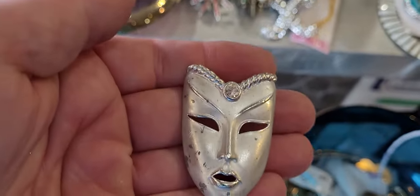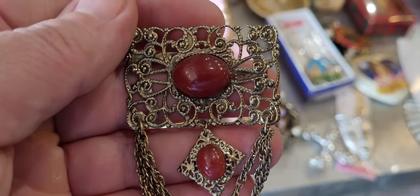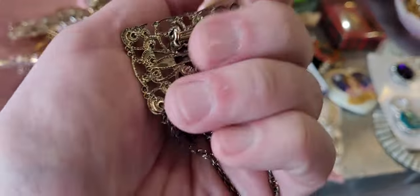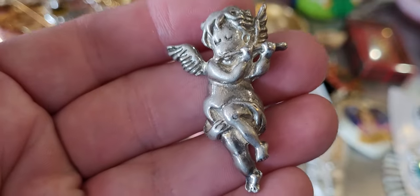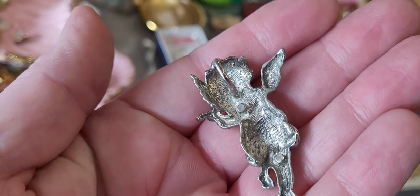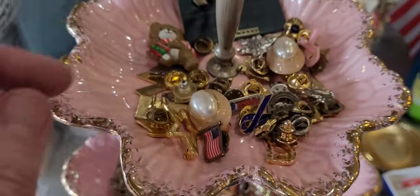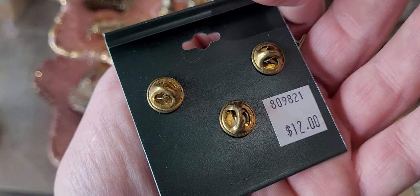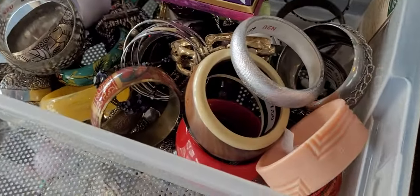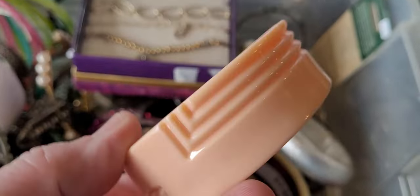It's not marked, but I can use that for my Halloween hat. Another unmarked beauty, that is so pretty. It's a nice pendant. Don't know how much these are. Look at these shoes. The shoe pins. I wonder what material this is. Is this just acrylic or do y'all think it's something else? I don't know.